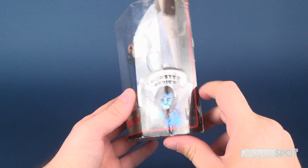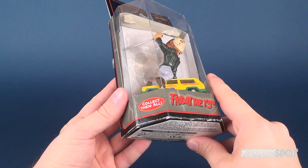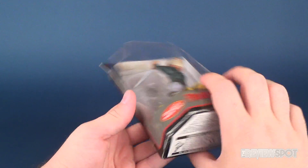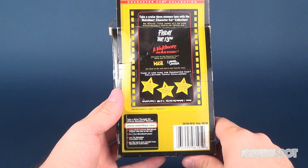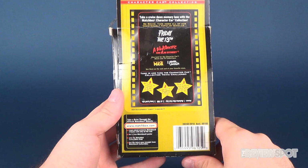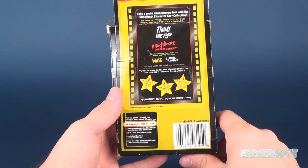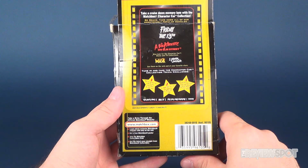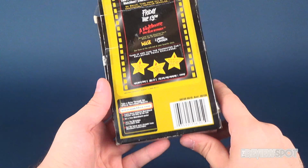On the side, you've got Monster Series. It looks like there's Jason Voorhees from Jason Goes to Hell. It says collect them all, Matchbox, ages 8 and up. And on the back, take a cruise down memory lane with a Matchbox character car collection from A Nightmare on Elm Street, Freddy Krueger, of course, the Friday the 13th Jason Voorhees mask, and I Dream of Jeannie, an odd pairing of different characters and cars.